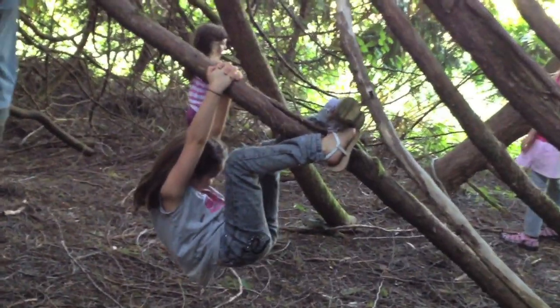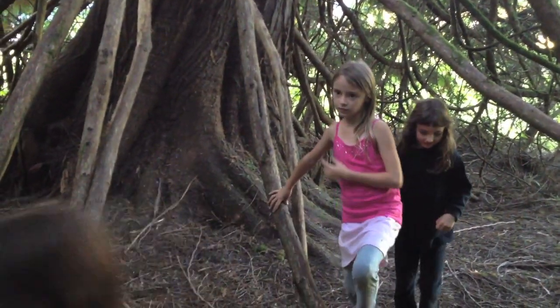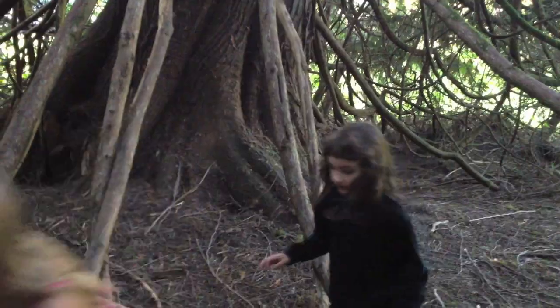Okay, so we're going to move on down to the agroforestry. We're going to leave the native forest and get into our agroforest.